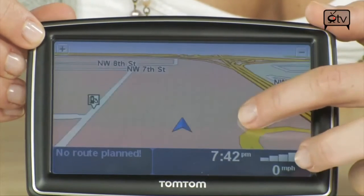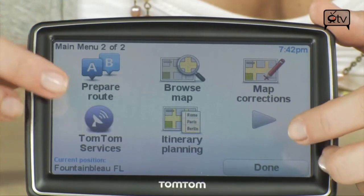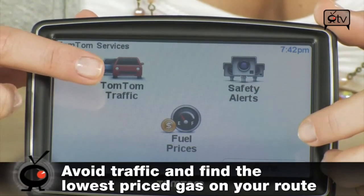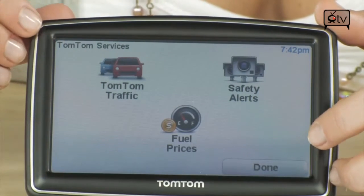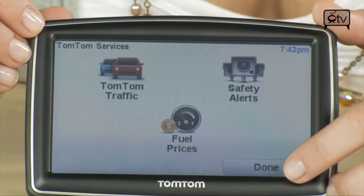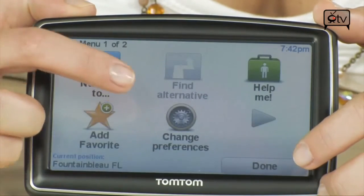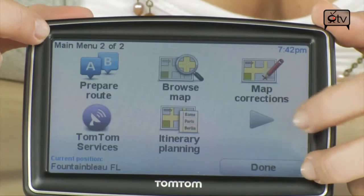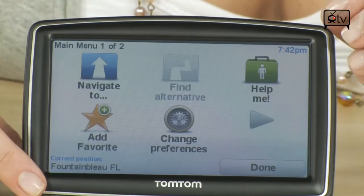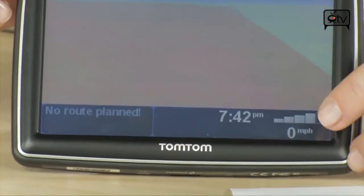All right, let's go back into our main menu one more time. TomTom services. We talked about earlier the TomTom traffic, the safety alerts, the fuel prices. You need an optional receiver, but you may want to get one of those. You can make sure that you get traffic alerts right to your GPS. All right. Keep on scrolling through. I think we're almost done here. We are. We're done. And look at it. Tells us the current position right here, Fontainebleau, Florida.